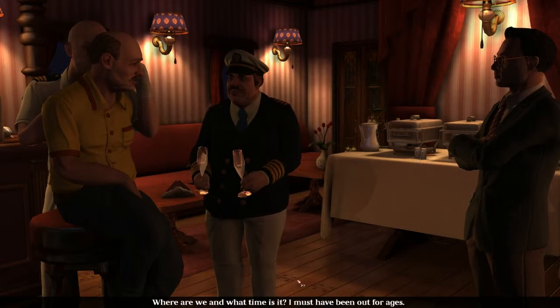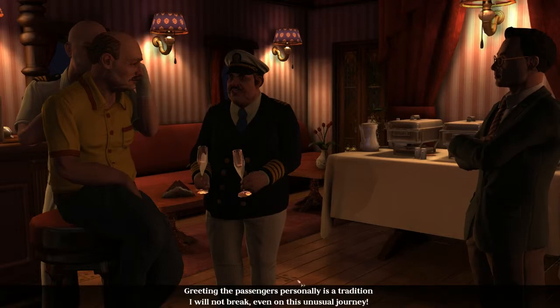Where are we? And what time is it? I must have been out for ages. It's just after 8 p.m. You just missed dinner. But we'll all meet here in the saloon at 10 o'clock to have a drink together. Greeting the passengers personally is a tradition I will not break, even on this unusual journey.